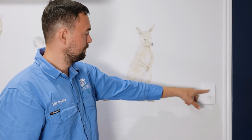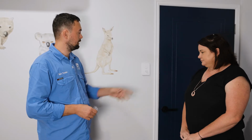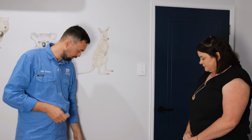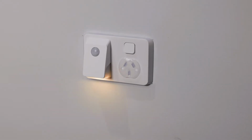Yep, so we can retrofit a dimmer onto most LED lighting. Simply just hold the button down and dim the lights down for coming in, checking on them without waking them up. You can also add on a night light onto most power points, or we can change the power point so it has a night light on it.